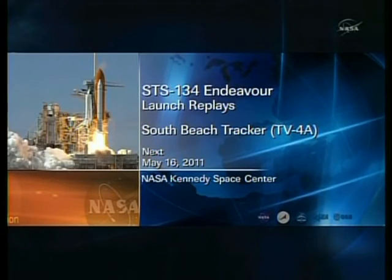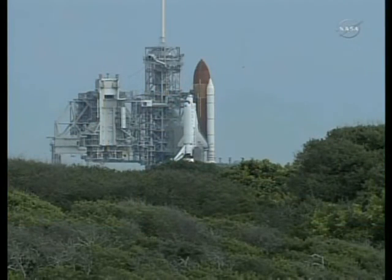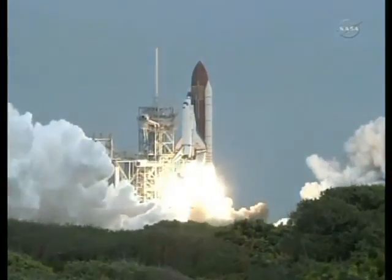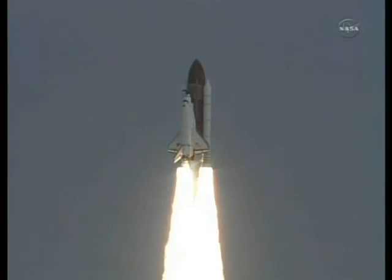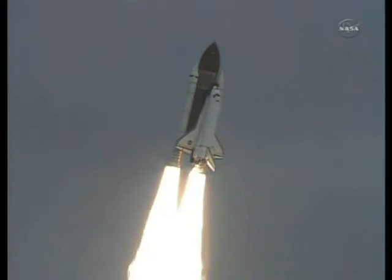Endeavour, you ready for MPS power down? That's affirmative. Ready for that, and when you get there, Rocks, we have no Deltas to your ET umbilical door closure. Copy that. Endeavour, when convenient, you've got somebody near R11 lower. I need a talkback check, please.